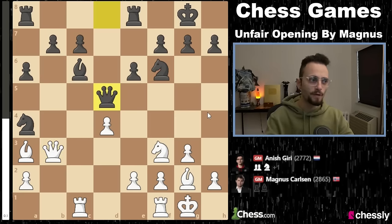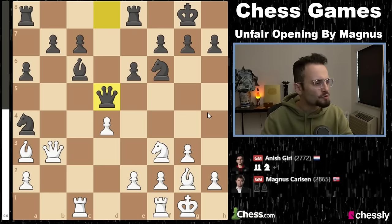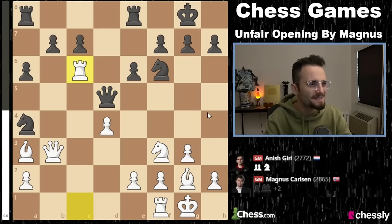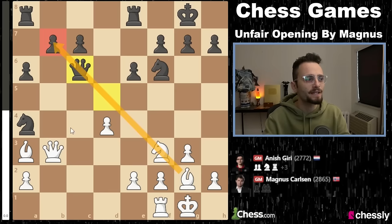And Anish plays the move queen d5, and Anish tries to simplify down the position, tries to trade the queens on the board. Look what Magnus uncorks here. Rook takes c6. What? But, okay, the idea of that move is that if this, this, and then this. If this, then this. But I don't know, what about this? Oh, easy. It's time to activate the Catalan bishops.